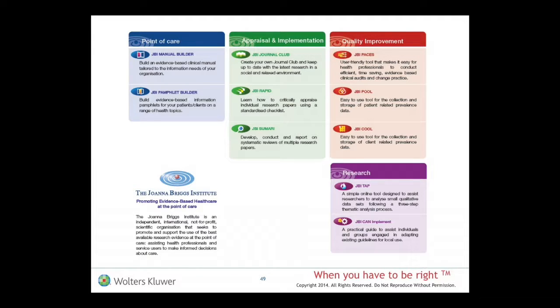I want to focus on the red section that says quality improvement and draw your attention to JBI PACES at the very top. Again, time doesn't allow me to go over all of the other JBI products, but I really believe PACES is important and I want to underscore it.